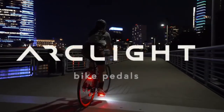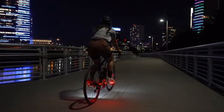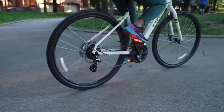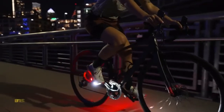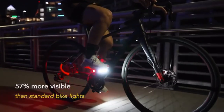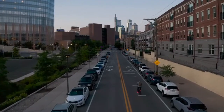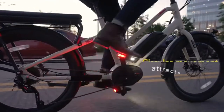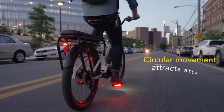Introducing the Arclight Pedals, the smartest way to stay safe and visible on your bike. Arclight Pedals increase visibility by up to 57% compared to standard bike lights. As you pedal, the dynamic circular movement of the arc lights attracts the attention of motorists and pedestrians, instantly identifying you as a cyclist, maximizing your visibility and safety in a way traditional bike lights can't.